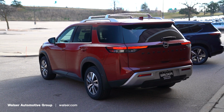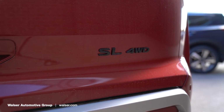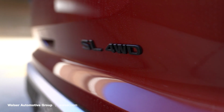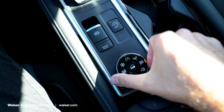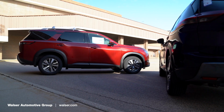Now, like I said, this is the 2024, and this is the SL four-wheel drive. So that Nissan Rogue is going to be an all-wheel drive, where this is an intelligent four-wheel drive system. It's got selectable drive and terrain modes, and most of the time it's going to be in front-wheel drive to help you get the best possible fuel economy. And then when needed, the four-wheel drive system will kick in and help you out in a pinch.